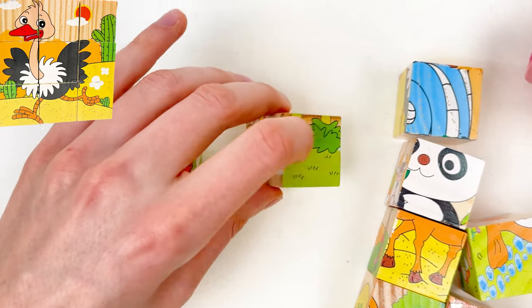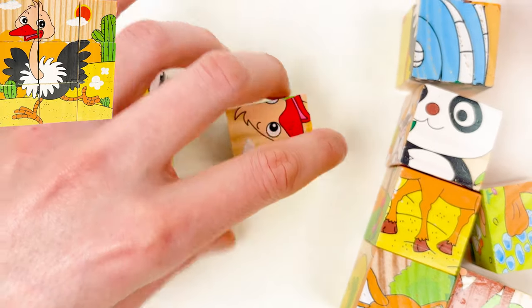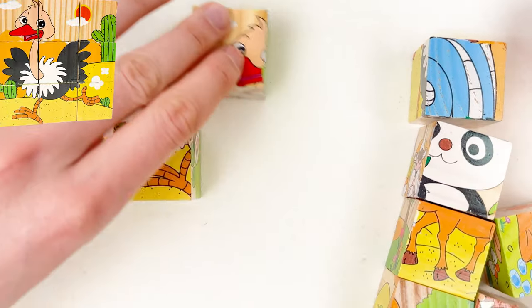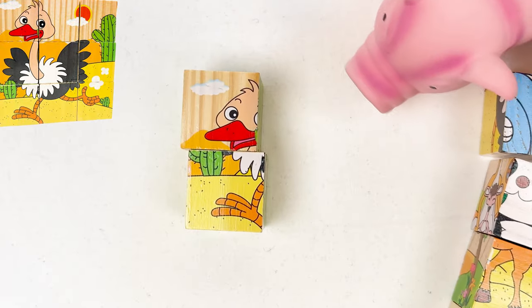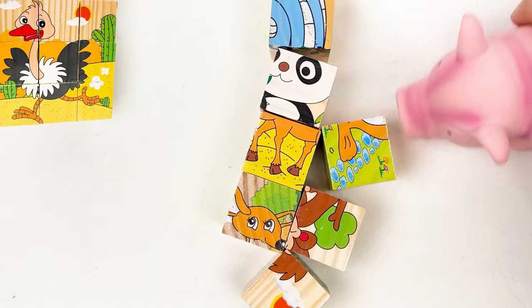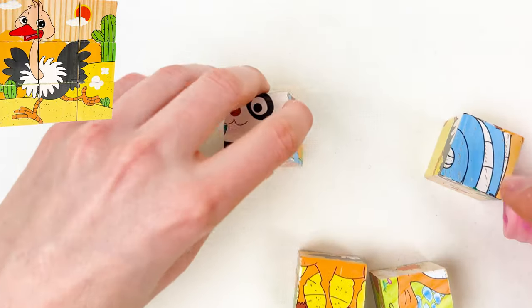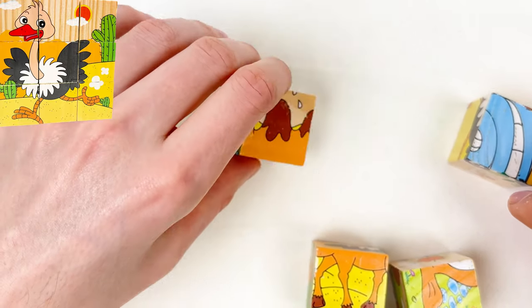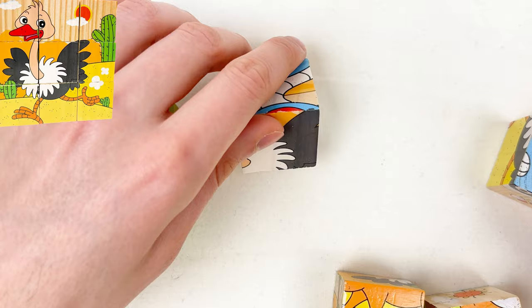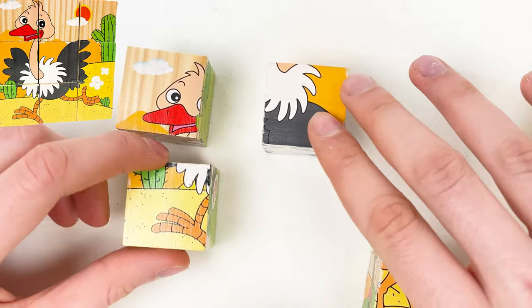And let's continue with the next one. And let's try to look for the ostrich. And who is that? Yes, that's the ostrich. Great, we found another puzzle. And Mr. Pig is gonna help us to find puzzle number 3. Okay, which one should we take, Mr. Pig? This one. Great. And let's rotate and see if there is the ostrich. And here it is. Great. We found another puzzle piece of the ostrich.